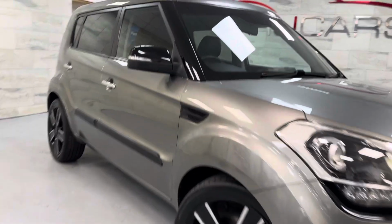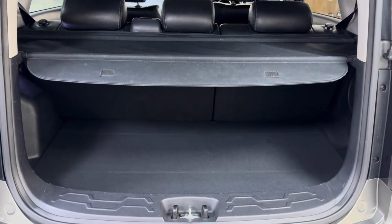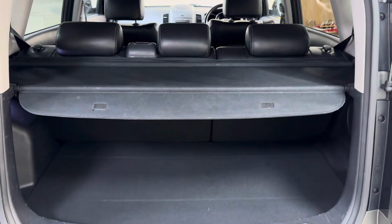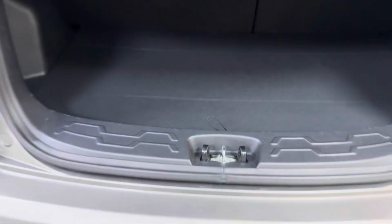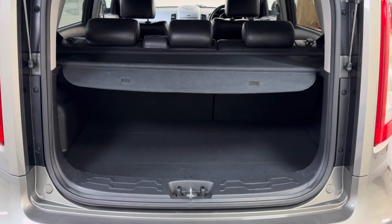Let's show you inside. We'll start with the boot. Drop the key. There we go. So, all your boot's clean and tidy. These have got split folding rear seats. The seats do fold fairly flat. We've got your load cover, and beneath here is additional storage, as you can see there. I think this one's got a spare wheel as well under there. Yes, it has actually, I remember now seeing it. But the load area is all very clean and tidy.